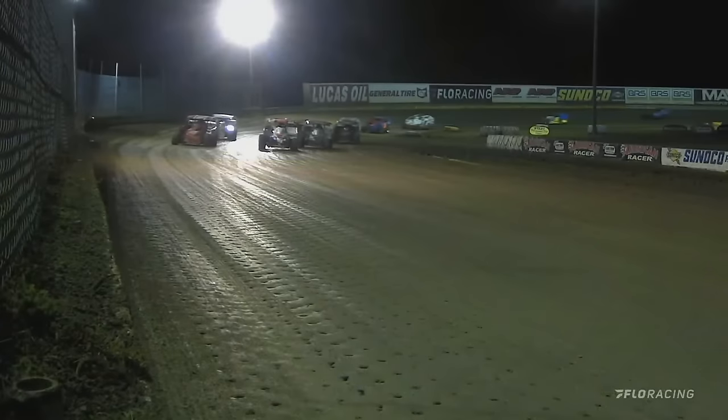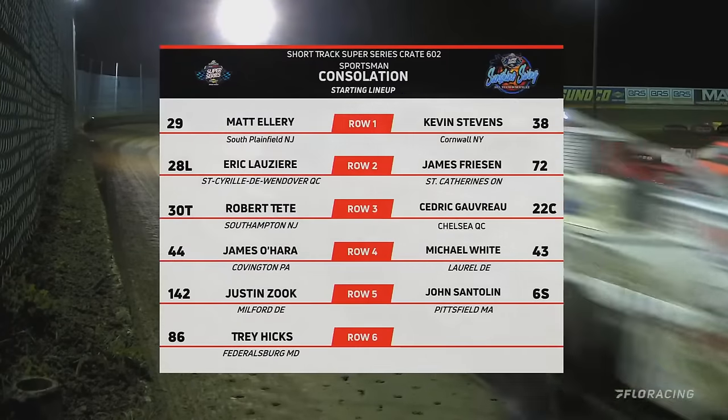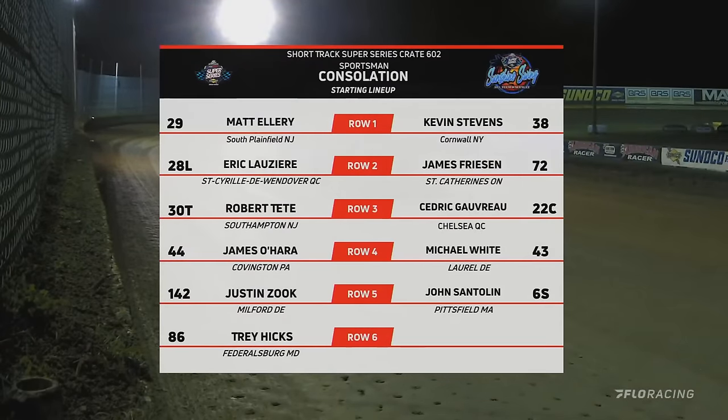Consolation for the Creek 602 Sportsman. Pole position out of South Plainfield, New Jersey, the 29, Matt Ellery, and alongside of him out of Cornwall, New York, is the 38 of Kevin Stevens. Row 2 inside out of Quebec, the 28, Eric Lauzier, and alongside of him out of St. Catharines, Ontario, last night's winner, the 72, James Friesen.